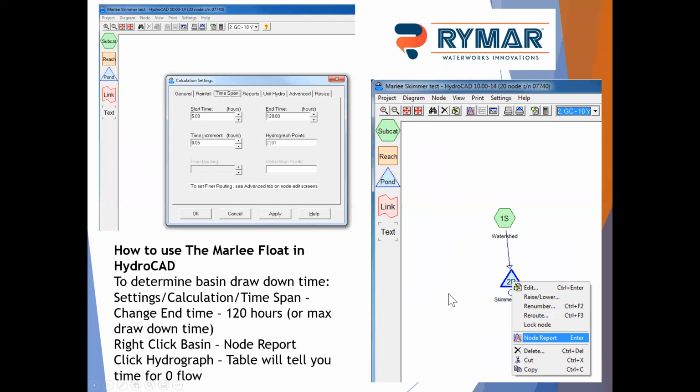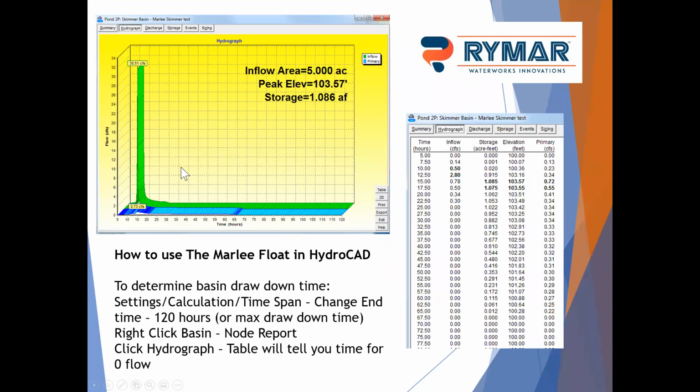Again, if you need to check your time frames, you have to change your time span settings out to a longer time frame. Then you just click this node report on your pond, and it'll give you that same discharge hydrograph, showing you the time frame of when it's being discharged out. I'm hitting that pretty quick, but if you have any specific questions on HydroFlow or HydroCAD, please feel free to email me. I'd be glad to get back with you, or even jump on a quick video call and go through any specific challenges you're having as you try to model those.